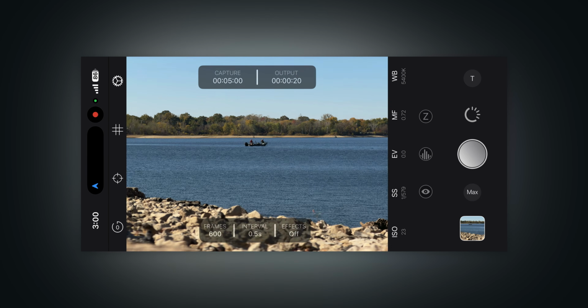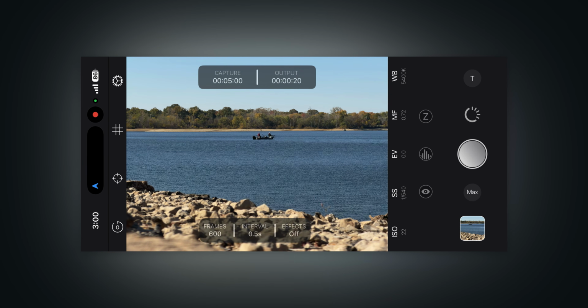And then that's going to bring us to the Relapse app. Now I'll be honest, I've used the time-lapse feature in the stock camera app for a long time. It's really nice and simple, but I have found myself really loving the Relapse for this specific design element. It's the ability to show you how many frames, how long you need to record to get a specific timed output.